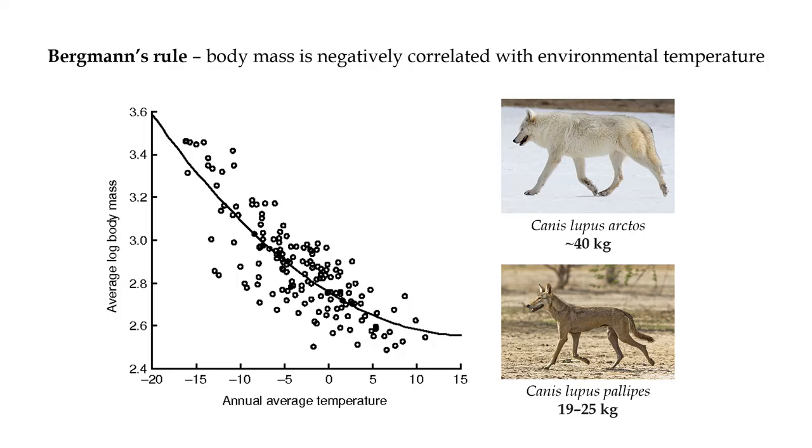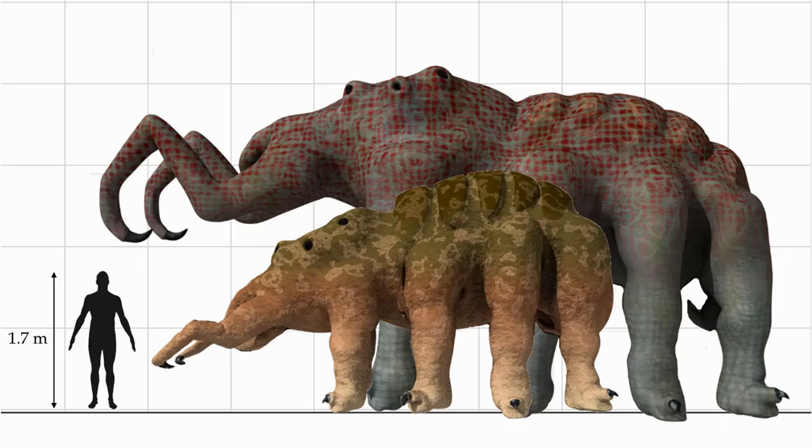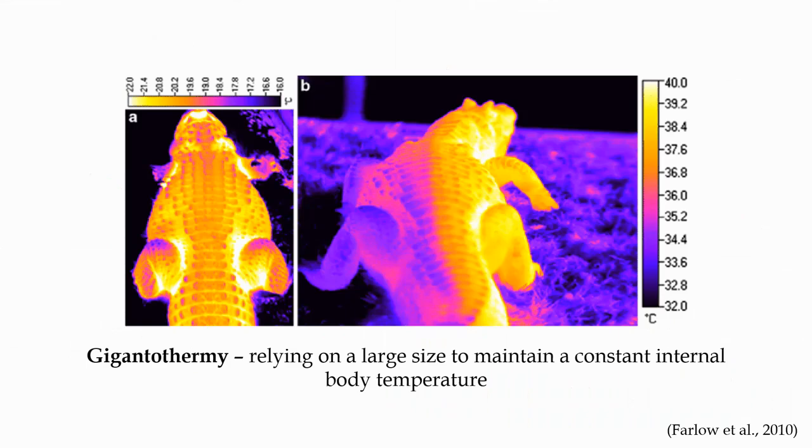A larger size and decreased surface area will let them conserve more body heat. In this regard, the titanopods have a head start, since their enormous bodies will generate enough heat to keep them at a fairly constant high temperature. This mechanism of staying warm through size alone is called gigantothermy, and will help the titanopods counteract the effects of the cold despite their lack of true thermoregulation.